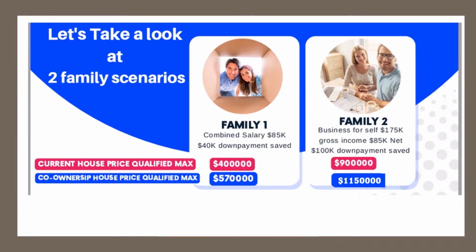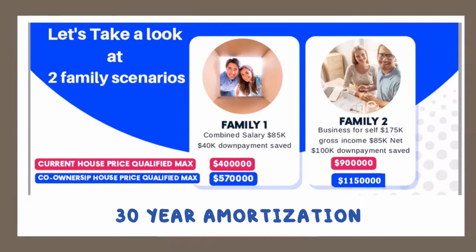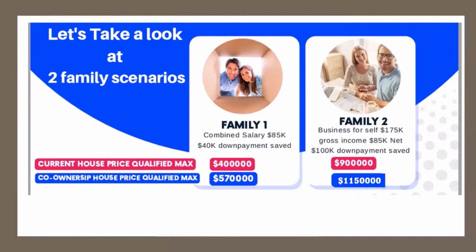Basically, now I know I have 20% down. So what we do now is we get rid of the insurance. There's no more CMHC. They just saved all that money. We now increase the mortgage to a 30-year amortization to qualify them for their maximum mortgage. And then we add the 20% down payment on top of that, which increases their purchasing power. That's the dramatic difference that it makes when you're using this.